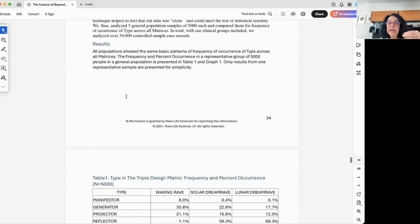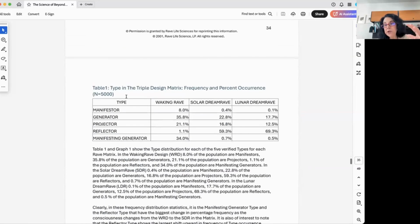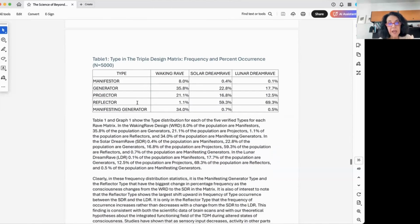So some of the delineating parameters in the spiritual world are the transits. And if they happen to be at a time when it was a critical period for you in development, it will act as an imprinting force. That's just common sense. Here's the different breakdowns of the 5 types.